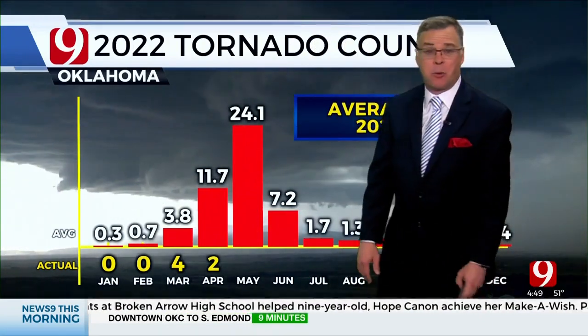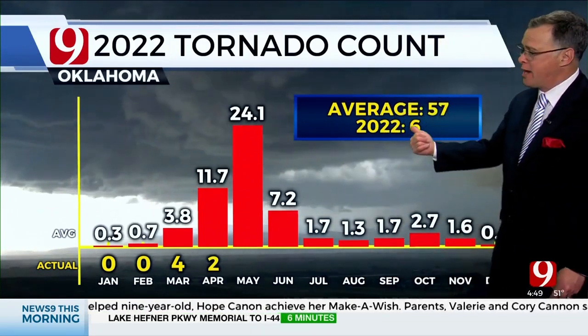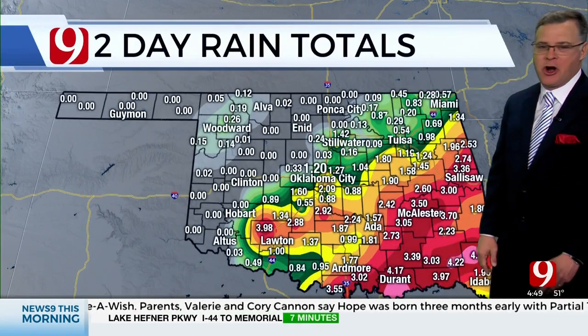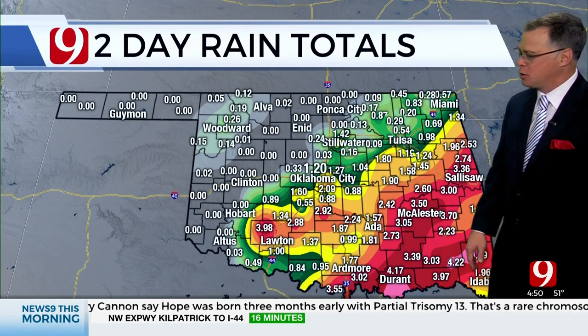Getting into May, that's where our biggest month is. Up over 24 tornadoes is what we expect on average. Right now, we're sitting at 6. That's how it goes. You can go quiet, and all of a sudden you have about 2 weeks of terror where the storms create a lot of tornadoes, and that's where most of them form here in Oklahoma.